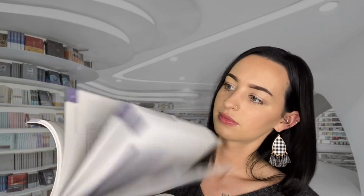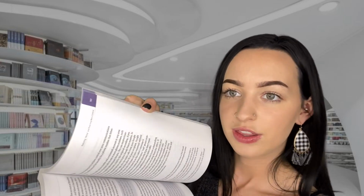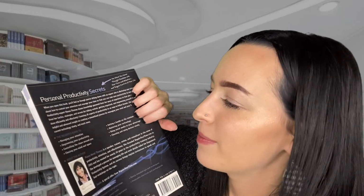We have Personal Productivity Secrets. Productivity, whatever. Do what you never thought possible with your time and attention and regain control of your life. That is what it says. Hey, look, the marker on the top of the book is purple, and you wanted the lilac walls. Maybe it's a sign this is the book for you. Just kidding, but it might be.